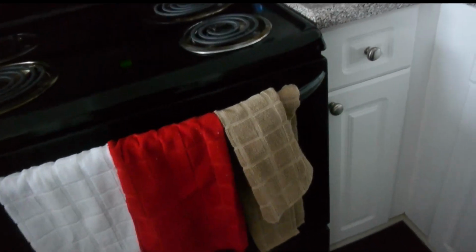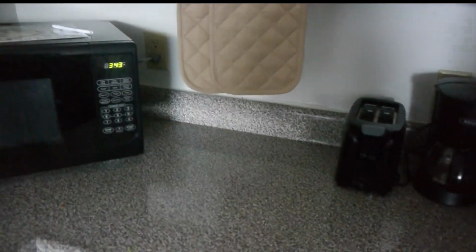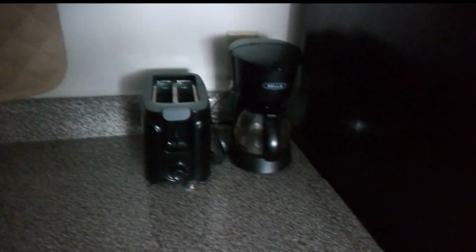Right here we have an oven and towels. Over here it comes with the microwave, toaster. I don't know if that coffee maker was already here or not. And in the cabinets, we have our stuff. We'll each have our own cabinet. I'm just gonna show my side. This side is me right here, and the top of our fridge.